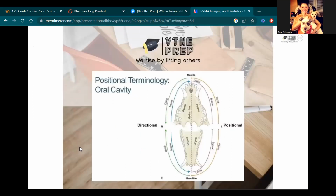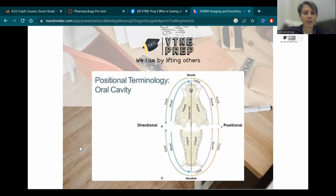Okay, if you don't mind, could I ask you something? When it comes to the KVP and MAS, do they affect the radiograph in the same way? Are we talking about the actual patient, the bone or tooth that we're looking at, or are we talking about the background? I always get those two confused.